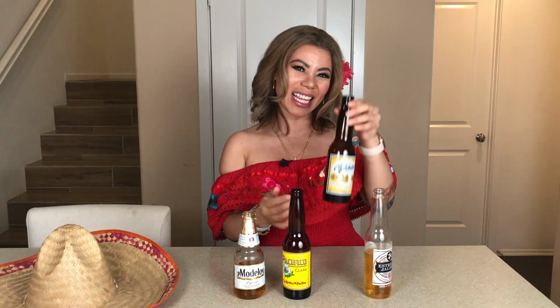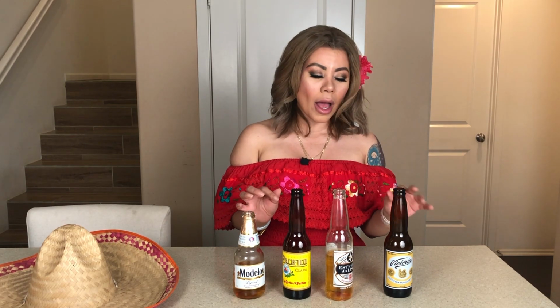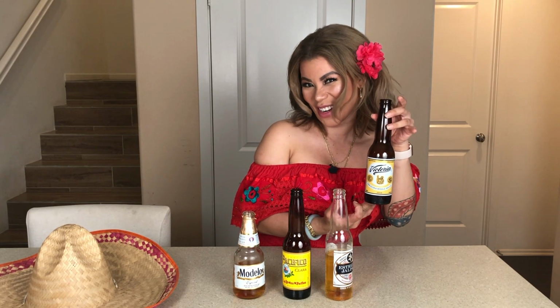Diva's ranking time, guys. Let's see what that looks like, okay? So I must admit, I really like Victoria. I like Victoria not only because I was able to drink it with lime and salt and it did not change the flavor at all, but I really love the color. It had an amber color to it. I liked it. It really got my attention. The flavor was good. The ABV was good. So I'm gonna have to say that Victoria was my number one, guys.